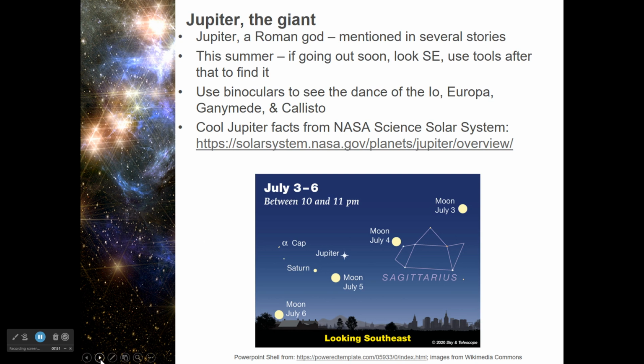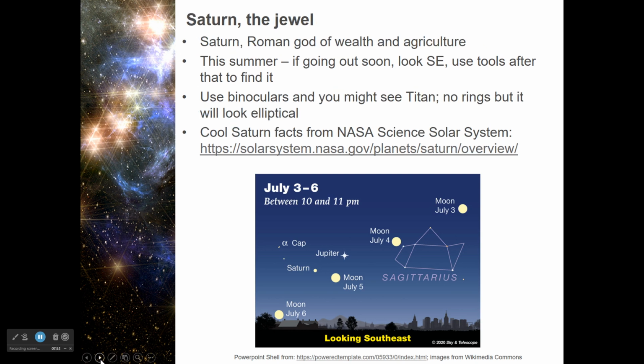But let's go ahead and talk about Saturn, and we'll just show you all at once. So Saturn is the jewel. It's the Roman god of wealth and agriculture. It's going to be very near Saturn this time of year. But remember, this changes over time. With binoculars, you might see Titan, but you're not going to see the rings. I'm sorry to tell you that. It takes a telescope. But you might see that it doesn't look circular. It actually looks elliptical because the rings distort the shape.